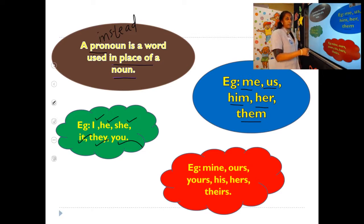What is the difference among these three groups of pronouns? I will explain later. Then again, mine, ours, yours, his, hers, theirs. These are all different types of pronouns. They all come under different categories of pronouns. Is it clear? So these are the most commonly used pronouns.